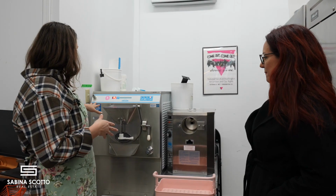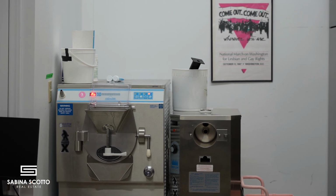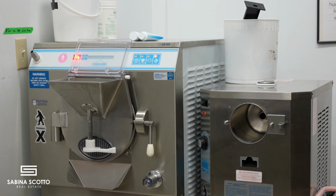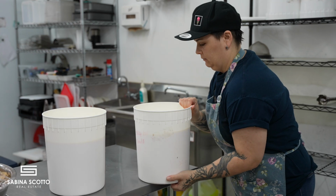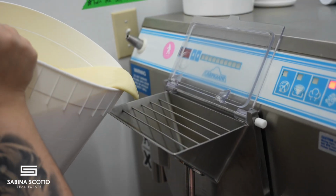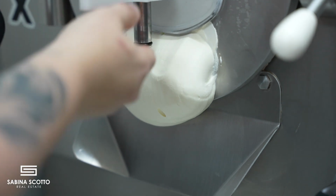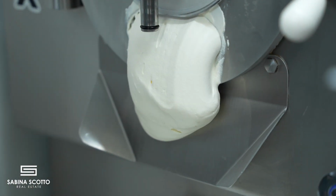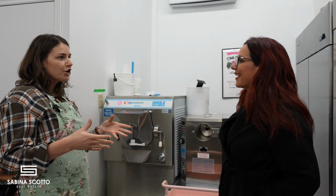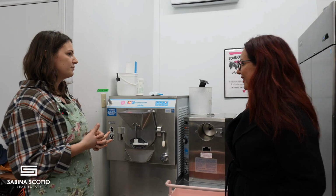Right. This is our Carpigiani, which is an Italian ice cream machine, kind of state of the art. It can do 12 liters of ice cream base at a time, and it is fantastic. It has this special technology where it will sense the friction of the blade and tell you if the ice cream is at the correct texture to be extracted. So it really is our workhorse. Yeah, it is.